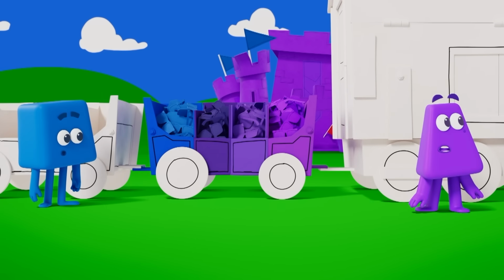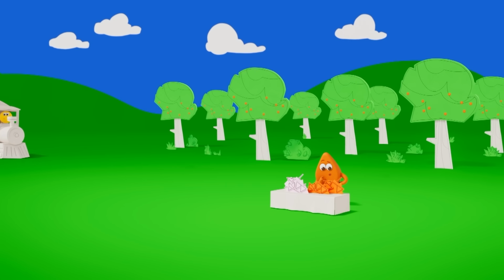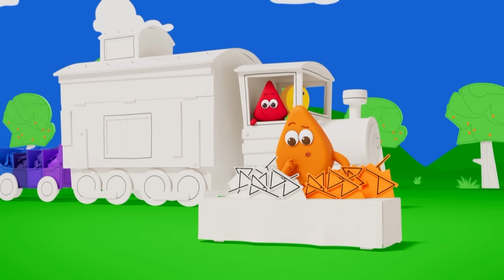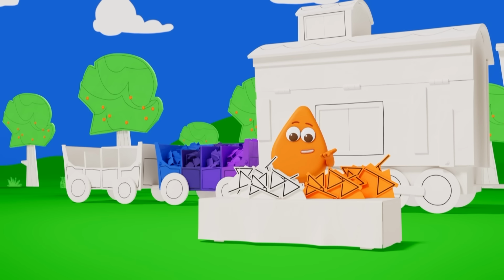Bye! All aboard! Next up, the Orange Grove! Are you coming to the concert, Orange? It's about to start. Oh, I really want to, but I'm supposed to colour these flags with in-between colours, and I can only colour bright orange. Can you help?